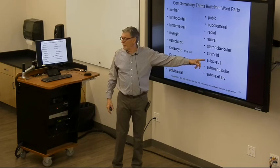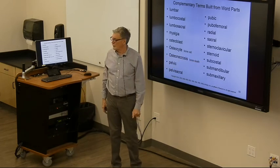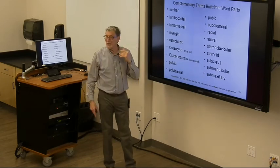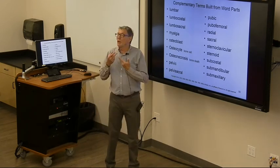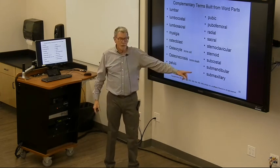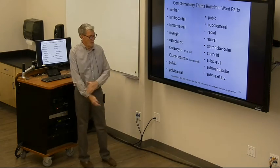Now I don't know what else could look like a sternum besides a sternum. Sternoid. I've always kind of wondered about that one. Maybe it's in the book somewhere. Subcostal means beneath the ribs. Submandibular means below the lower jaw or behind. Submaxillary, behind or beneath the upper jaw.